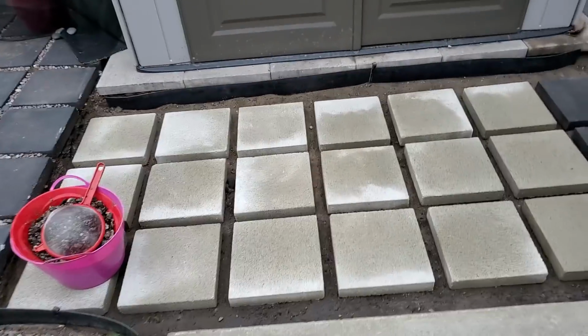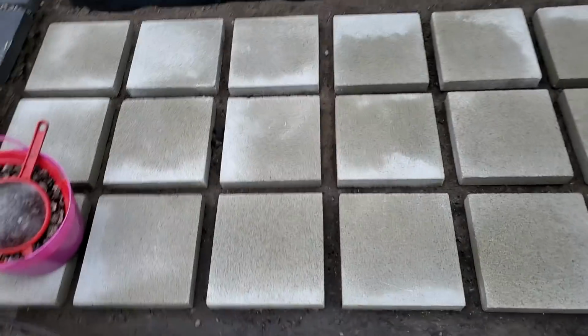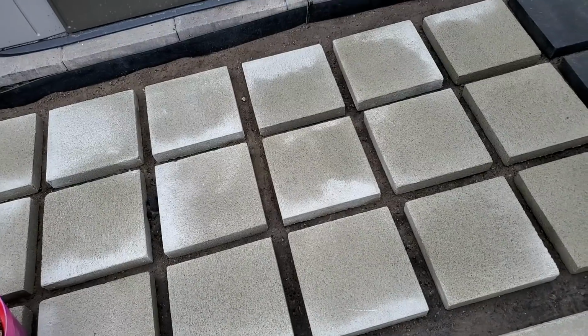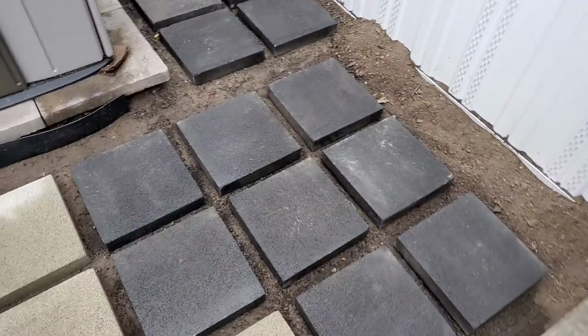Now, look at this, y'all. It didn't rain today, but it's been very overcast. It's been the most beautiful day today to work outside.